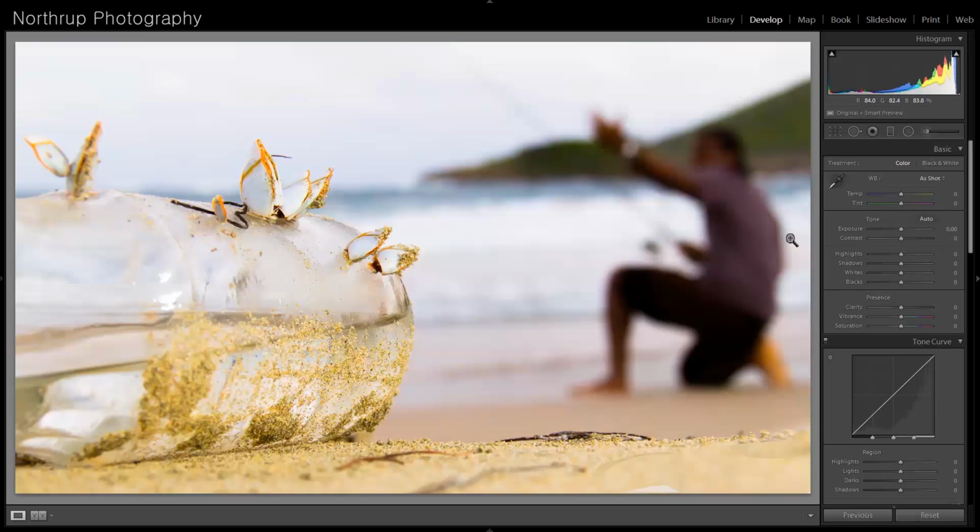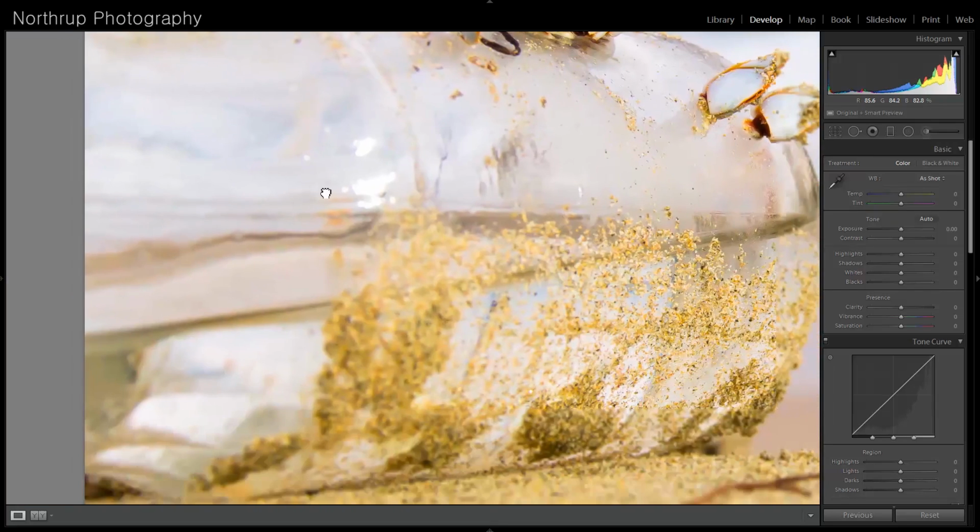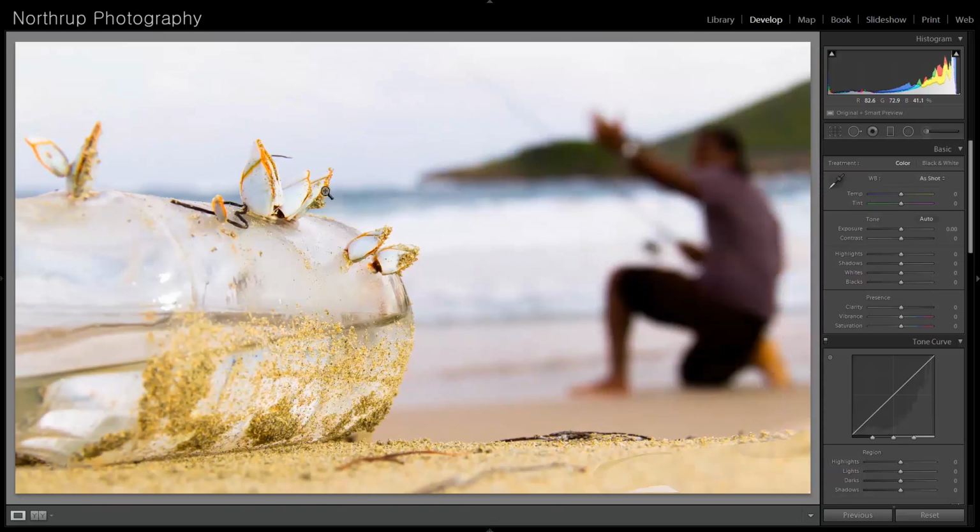What the heck? Is this a message in a bottle? Interesting story. A guy's fishing. And what? Are these like little clams or something? Barnacles. Little barnacle monsters stuck to the side of a bottle. I think there's a message in it. And this guy is fishing, but also, is he sticking out his middle finger?